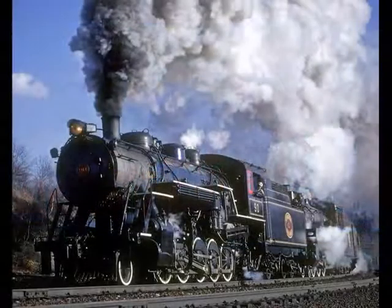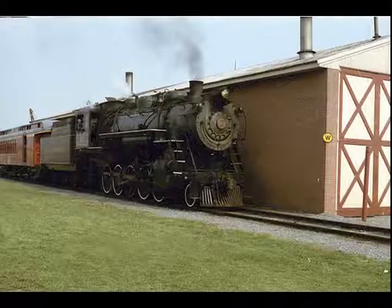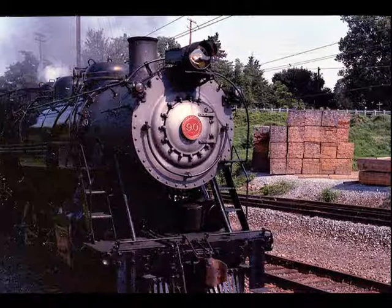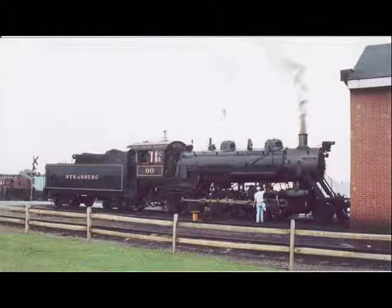Number 90 was bought by the Strasburg Railroad in 1967 and was restored to service to help with the tourist trains, which had increasing popularity as the years went on. When Strasburg bought number 90, she was purchased for $25,000. Over the years since her arrival, she has undergone many modifications.